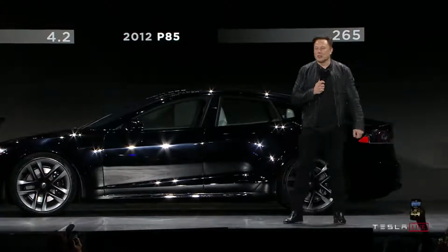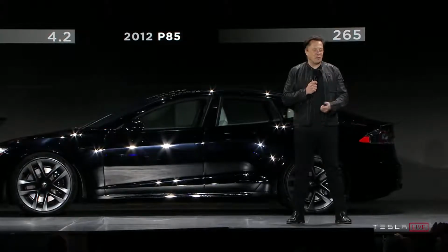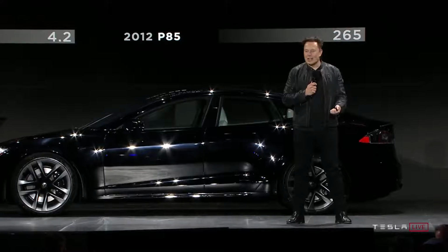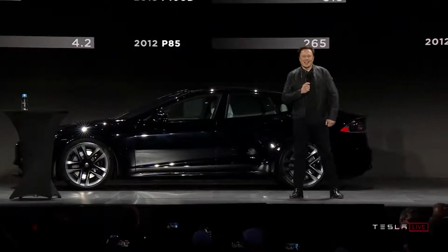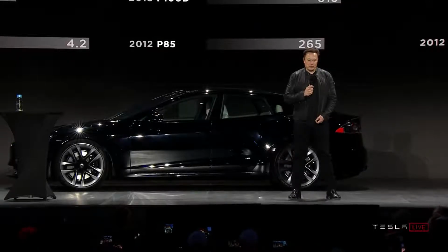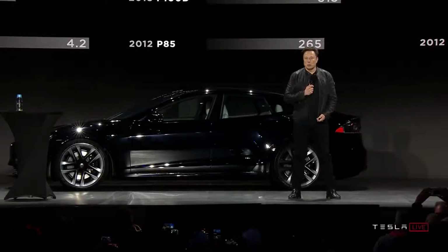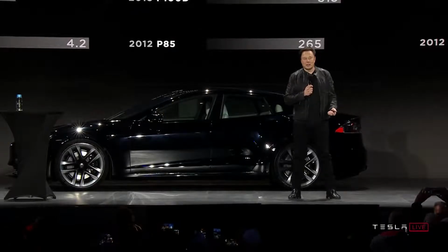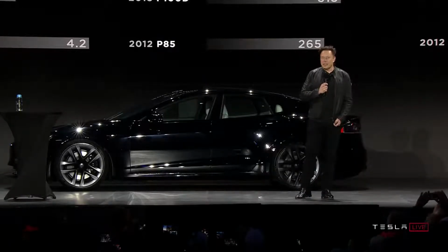Pressing slide. There we go. All right. So we've made huge improvements from the original car. Has anyone here, probably some have, bought the early Model S? All right. Well, thank you for your support. You can see the huge improvements we've made. It started off with good performance, but now with the Plaid, we've managed to break the 2-second barrier, if you will. No production car has ever done 0 to 60 in under 2 seconds.